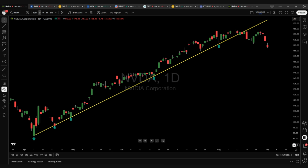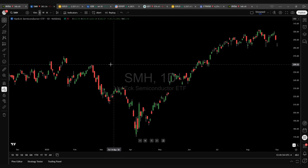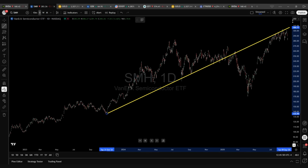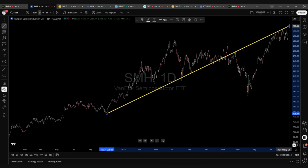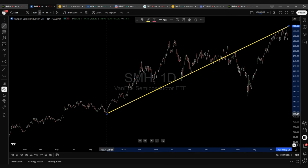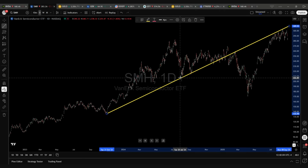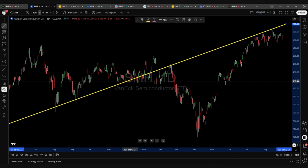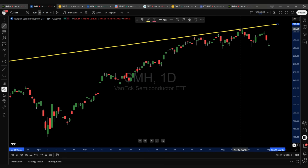Where is this going to go down? Well, let's flip over to the SMH. The first thing on the SMH that we have to monitor here is an absolutely remarkable trend line. Look at this trend line right here. This trend line goes back to November of 2023, to this pivot low here in August 2024, to the low in September, all through these lows right through here and this high. And you can see how important that is. And look at where Nvidia topped, right at that line.